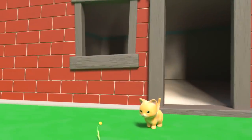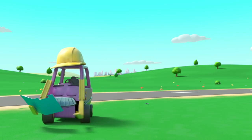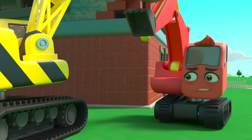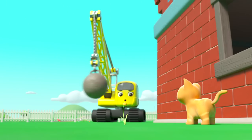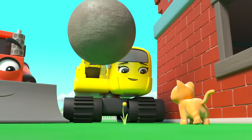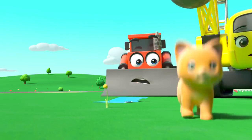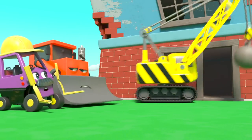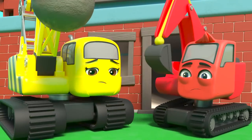But wait! Stop, everyone! There's a little kitten beside it. Oh no! The kitten could get hurt if they knock it down now. Phew! Digley stopped them just in time. They need to get the kitten out of harm's way. She's so cute. Ooh! I think Mr. Rubble's afraid of cats. The kitten ran back inside. Oh dear! They can't knock down the building with the kitten inside.